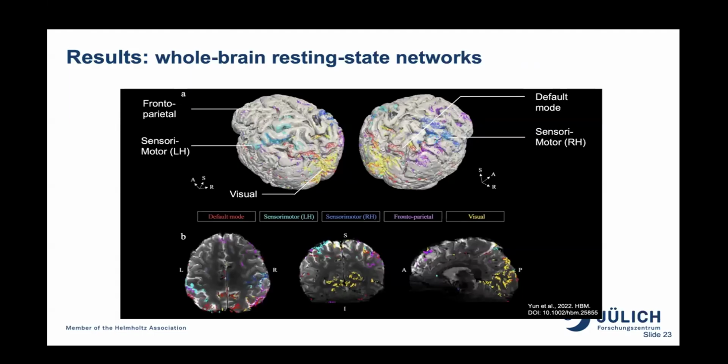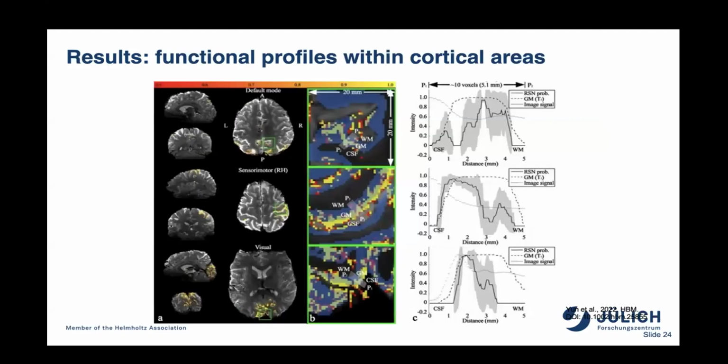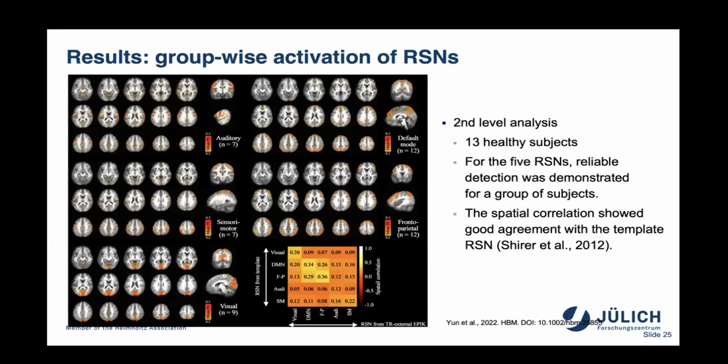And then we got the whole brain resting state networks. We looked at profiles across the cortical ribbon. At this stage, we just wanted to see differences as we penetrated into the brain. And as you can see from the profiles, you see that. And then we looked at a group-wise activation of the resting state networks, just as a sanity check, and everything checked out pretty well.